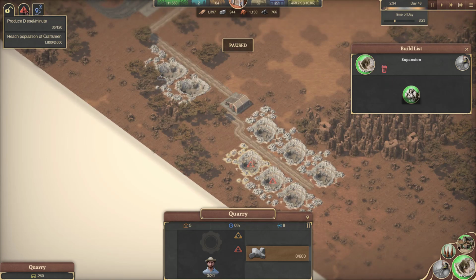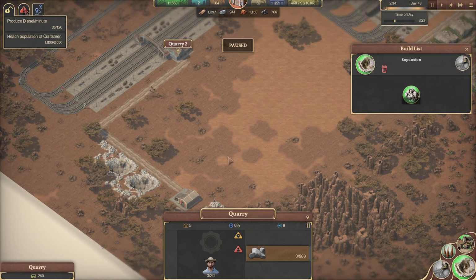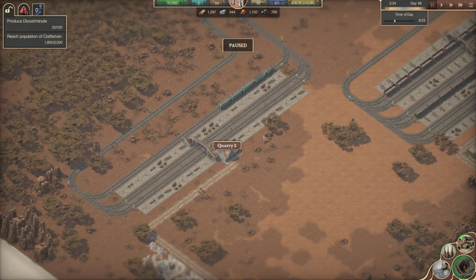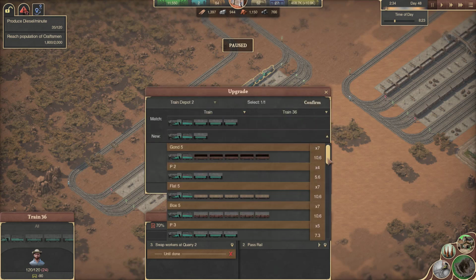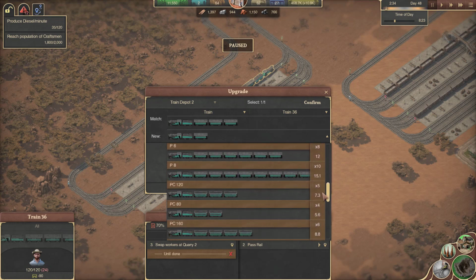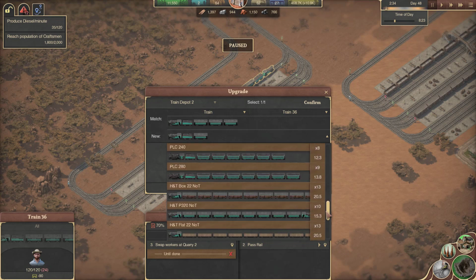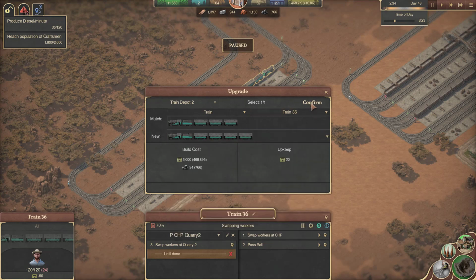All right, so we added 40 here. 2, 4, 6, 8. Times 20, I'm sorry. 3, 4, 5, 6, 7, 8. 8 times 20, 160. We need a 160. This guy here needs to become a 160. So we're going to upgrade him to a 160. That's a PC. We don't want that. We want a regular one. It would be a 4 times 4. Here we go. P4. And go.